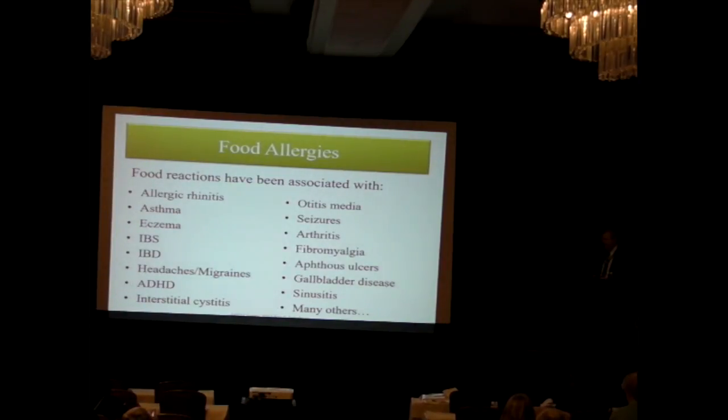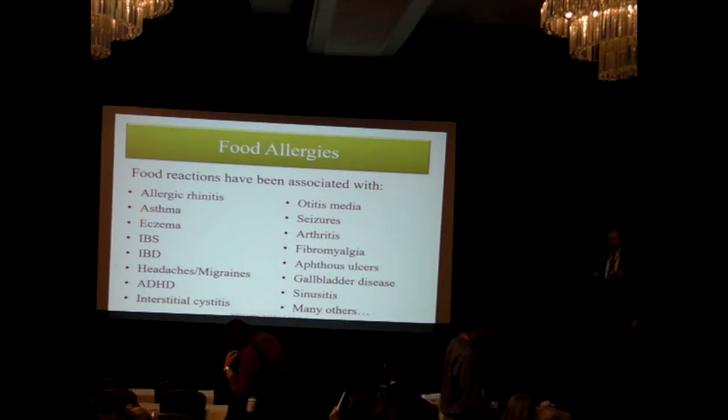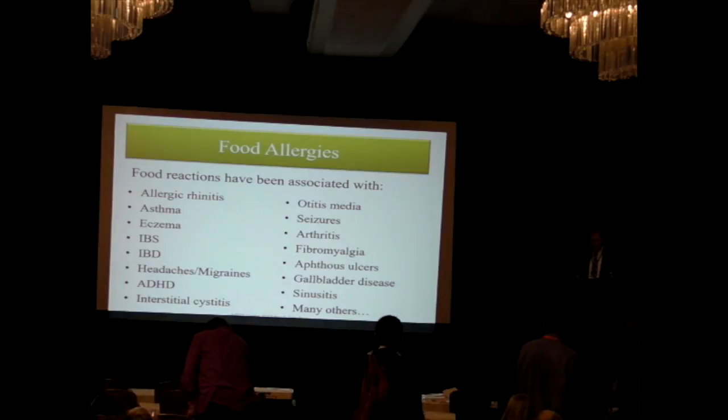And the kind of symptoms you're going to see in patients with food reactions can be anywhere from runny nose to asthma to gastrointestinal problems, arthritis, ear infections, seizures. It's a pretty lengthy list. So in my world, when you see people that have these chronic persistent symptoms and you've gone down the list of ruling out other possibilities, I think it's a good idea to start looking closer at what they're eating as a possible explanation of what might be triggering their symptoms.